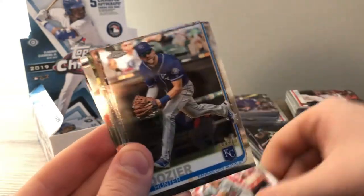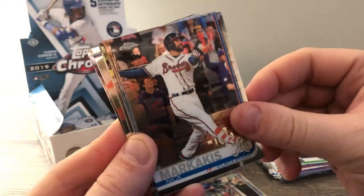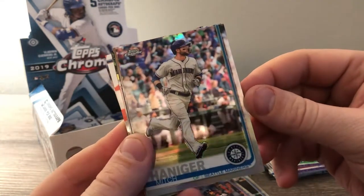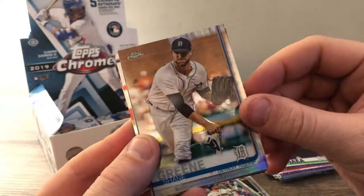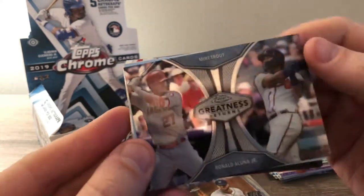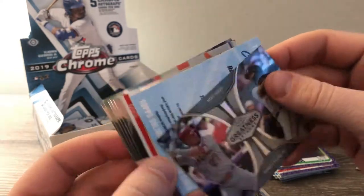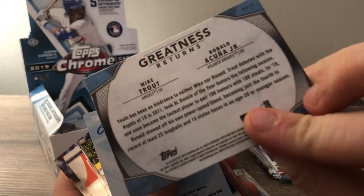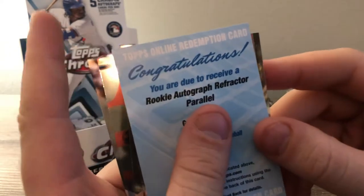Harrison Bader, Hunter Dozier, Jake Lamb, Nick Markakis. Just to say, it's hard to tell with these what's what. All right, Mitch Haniger, Shane Greene, Greatness Returns again, Mike Trout, Ronald Acuna. Redemption card. See, who's our redemption gonna be for? Rookie autograph refractor parallel.